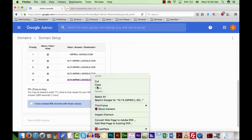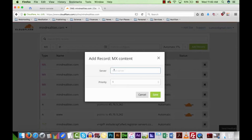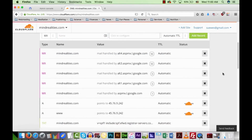Four. Priority is also 10. Add the at sign. Paste. Add. So now all the emails will be handled by G Suite. When someone sends you an email, in this demo, it's sue@myrealities.com, I can access my business email.